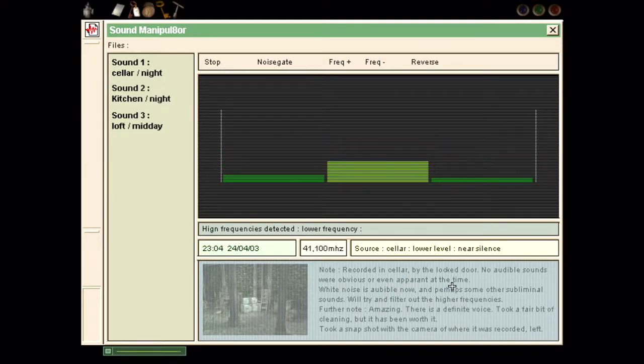Okay, recorded in cellar by the locked door. No audible sounds are obvious or even apparent at the time. White noise is audible now. Perhaps some other subliminal sounds. We'll try and filter out the higher frequencies. And further note, amazing, there's definite voice. Took a fair bit of cleaning, but it has been worth it. Took a snapshot with the camera of where it was recorded.